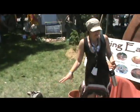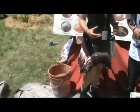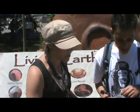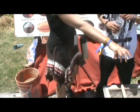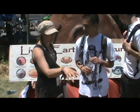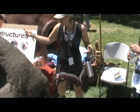This is where the magic happens. So you usually take your mixture. They already made the mixture up, which is pretty easy, but you usually take some straw and then some mud, well, some sandy mud, and then some clay to give it.